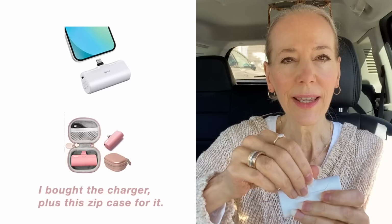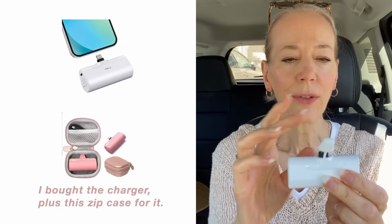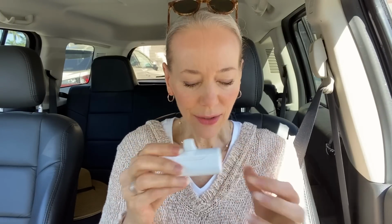I also have my charger in case my iPhone needs a battery charge. It probably won't, but just in case when I vlog, I bring it along. You just put this in the bottom of the phone and it will keep your phone going. So that's in my bag.